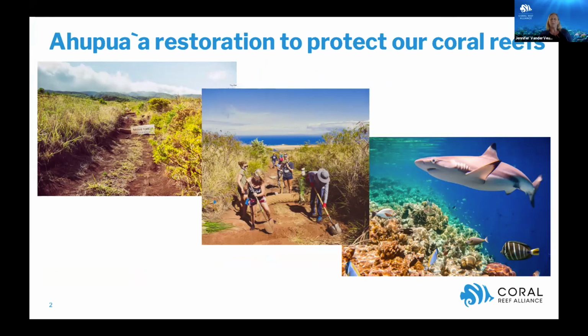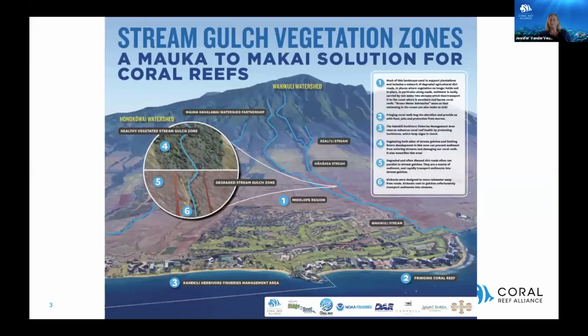One of the things that we're focusing on right now is how do we reduce sedimentation loads? If we look at restoring our waterways and reconnecting our ahupua'a and restoring these ecosystems, there's a lot of benefits that will lead to cleaner waters for our reefs. If you look at this graphic here, it gives a good overview of why we're tackling this area. You can see at the top of the watershed, you have these nice, pretty pristine forests.